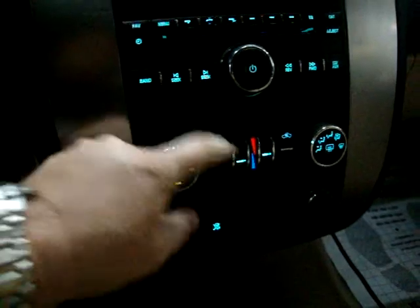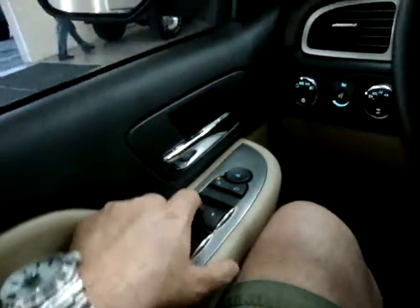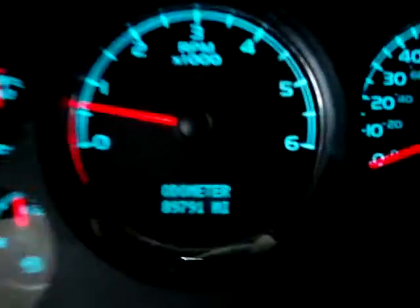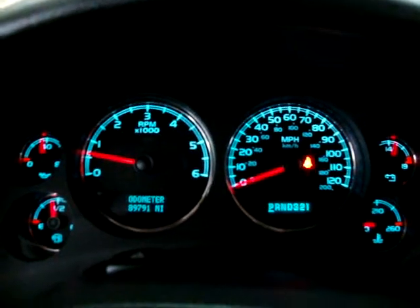Get the AC going. Okay. That way, I'll put it too loud so you can hear me talk. That's a little too much there. There we go. Okay. Power windows. The two front power windows are one touch, meaning you don't have to hold the switch for the window to go down. Okay, the car has 89,791 miles. The car is running right now. Keep an eye on the left-hand dial, the big one. It's a tachometer. I'm going to rev the engine.